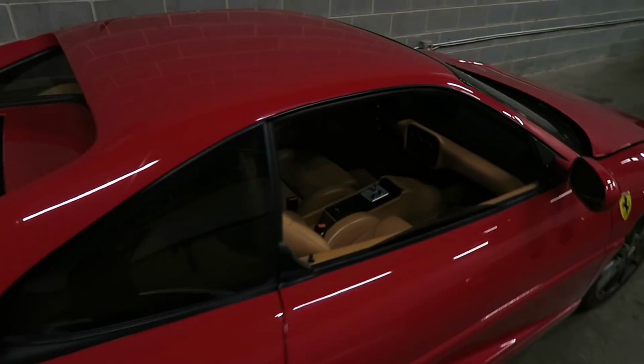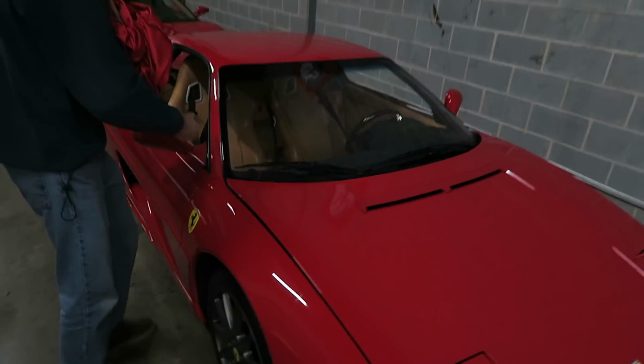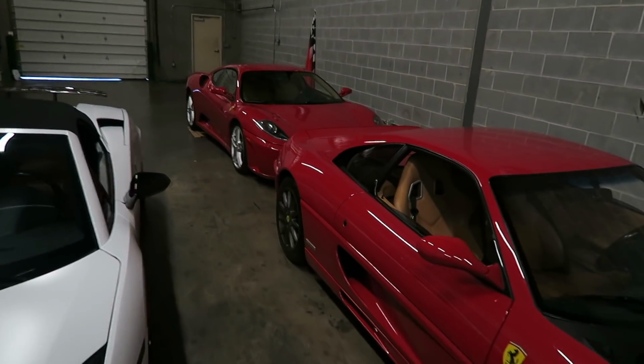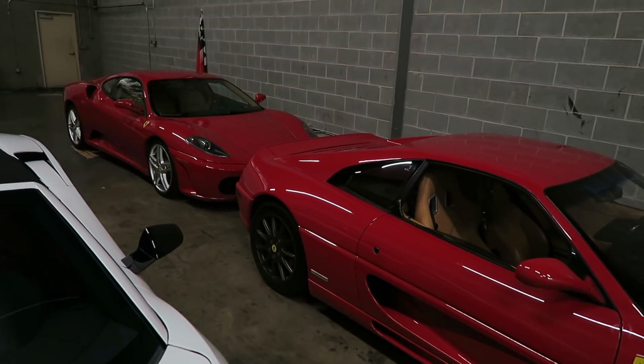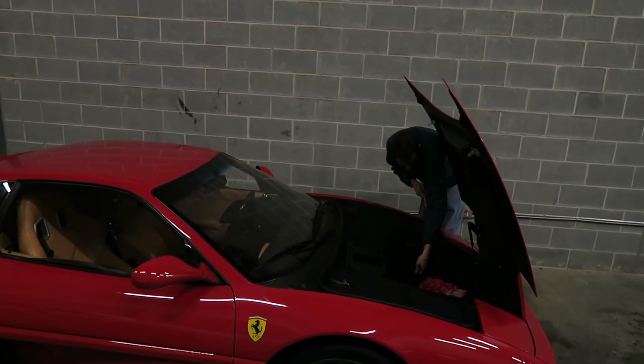Wow, look at that, absolutely pristine. We weren't kidding when we said this car is in perfect condition. Wow, that's the first time I've seen both Ferraris together like that. That's super cool. Christian, we can't break them up. They're father and son. You can't separate a family.